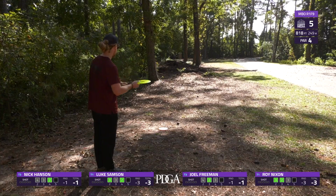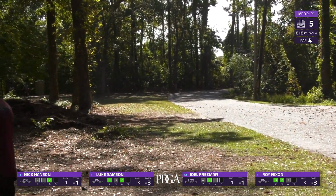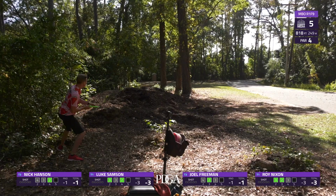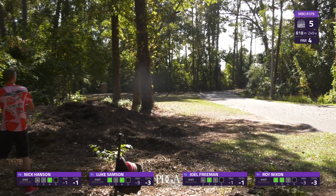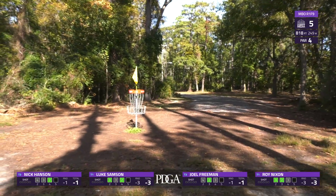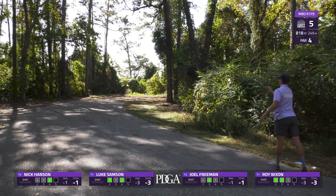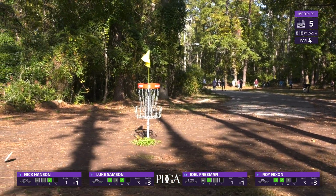And same from Luke. You could tell he wasn't really trying to bite off too much there. Oof. So close. I got way farther than I did in any of my practice rounds with that shot. So I was kind of like, what do I do here? Yeah, and pulled it just a bit, it looks like. Joel did have to step out around some trees, but able to work it pretty nicely. He's going to have another birdie look.